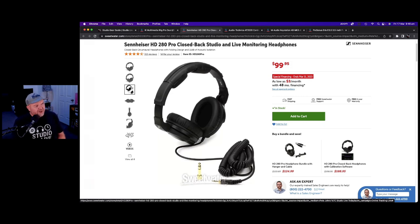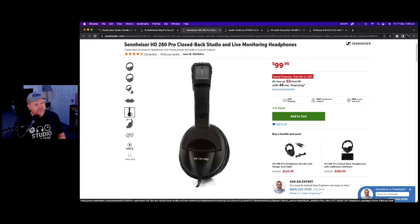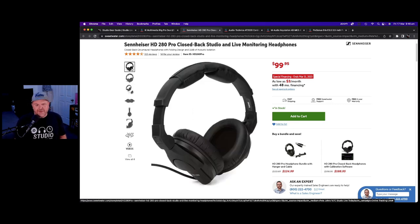So a good set of headphones for your home studio do a couple of things. They help you hear what you're recording in good quality audio, and they help you monitor your own recording as you're recording. When you're tracking, what we call tracking, which is recording in sounds, having a good pair of closed back headphones. Now, what does closed back headphones actually mean? Well, it means that they go all the way around your ear.